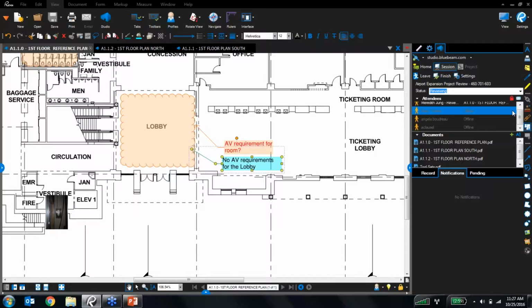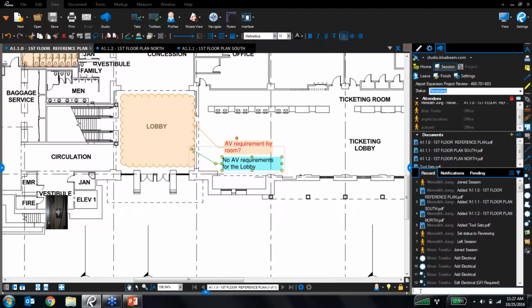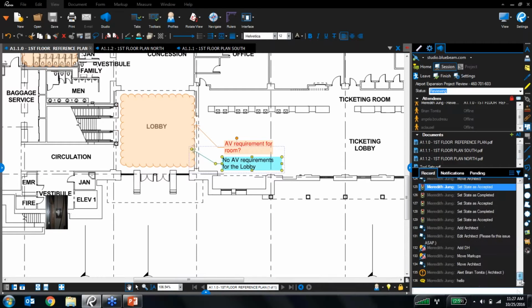Brian's like, I want to show you this very particular issue in the lobby. I have a question about it. I could then follow Brian. I could see where that issue was on his screen as we're talking about it over the phone or talking about it using the chat function in the record. So there's that chat function there, and you'll see at the bottom, here's my hello. And at that point, I could be seeing exactly what's going on his screen.